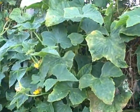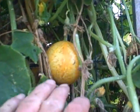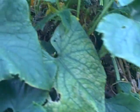Over on this side here, we're growing mainly cucumbers up this big trellis. You can see this trellis is just loaded up with cucumbers. I'm growing little lemon cucumbers. These are lemons, and they taste like a cucumber, but they don't have the bitter green skin. You could juice them up or just eat them out of hand.